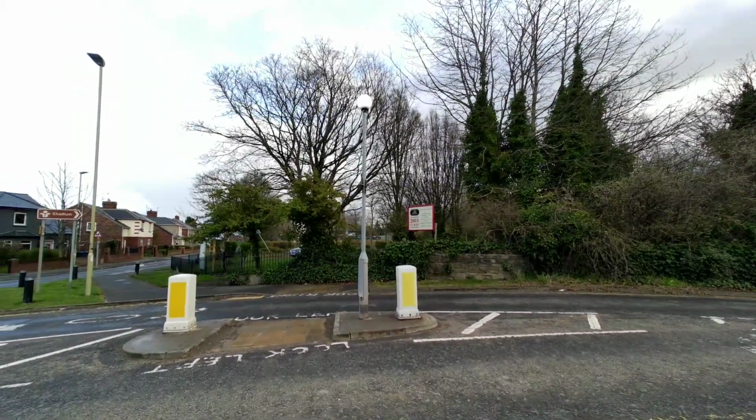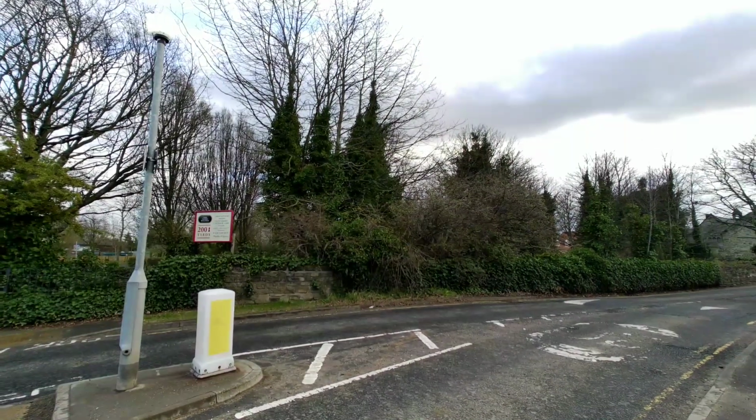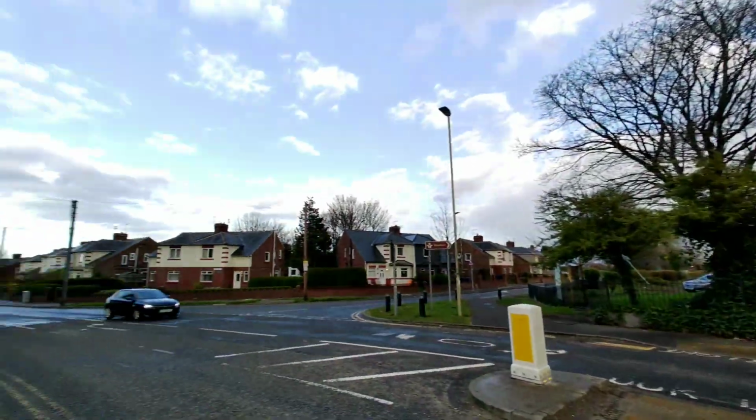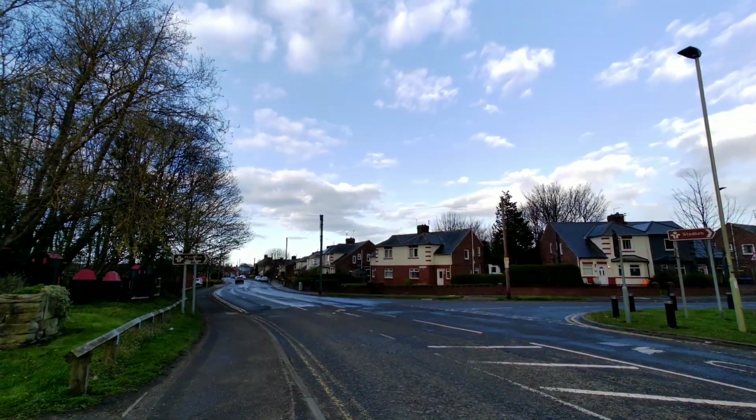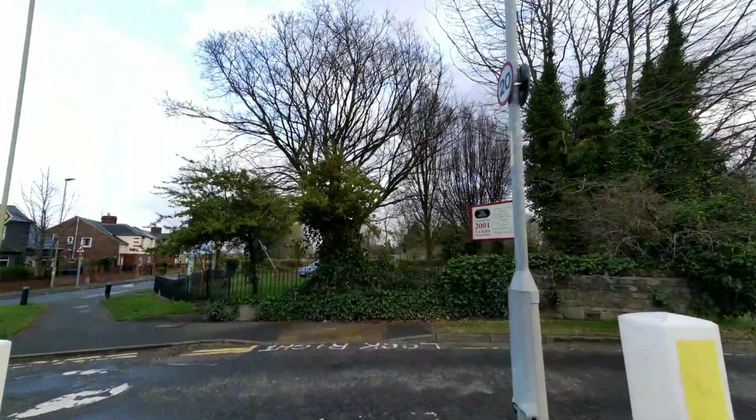So I'm going to cross over here a minute, but there's still cars whizzing up and down here and what have you. So I'm going to cross here now.